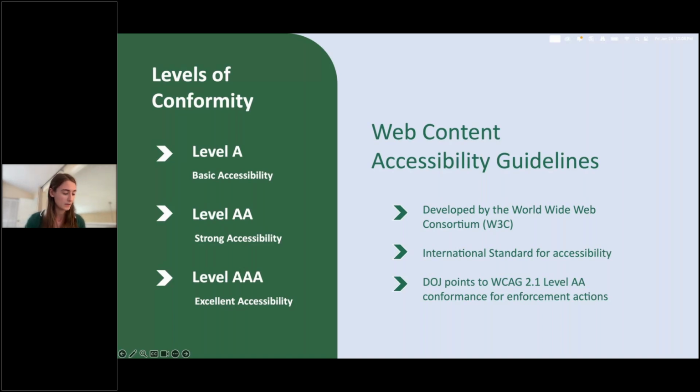AAA is a 7 to 1 contrast for regular text and a 4.5 to 1 for larger text and any elements as well. So the Department of Justice points to level AA and above for any conformance to the ADA compliance. So in the case that Matt was mentioning about any cases coming to fruition, they would assess and make sure that any information meets the minimum standard for AA. So a contrast of 4.5 to 1 for regular text.